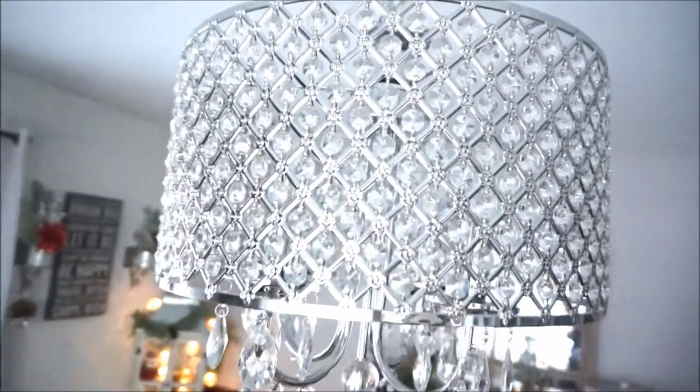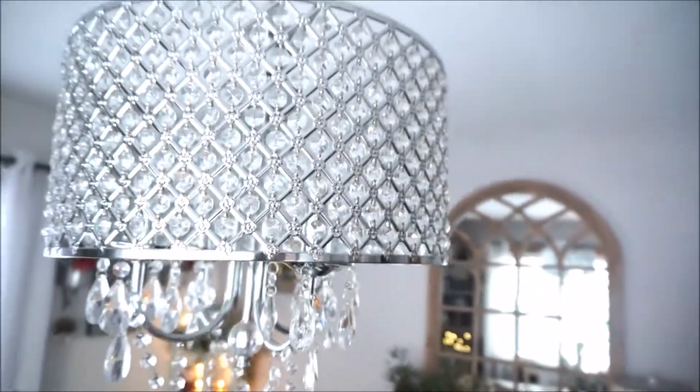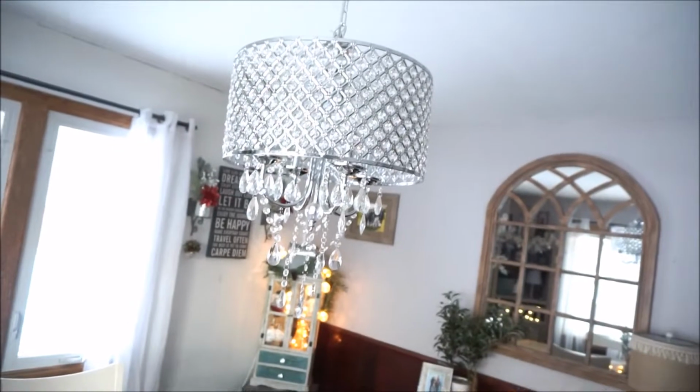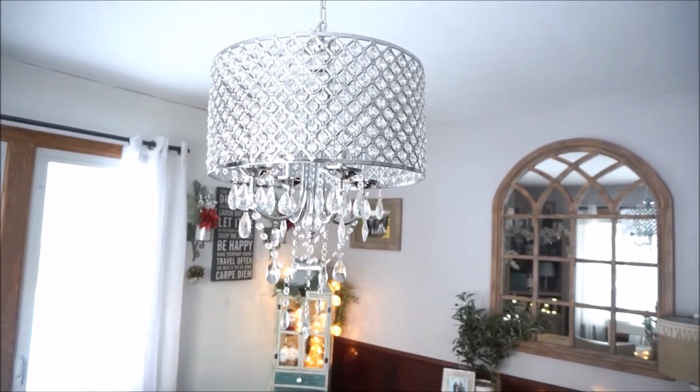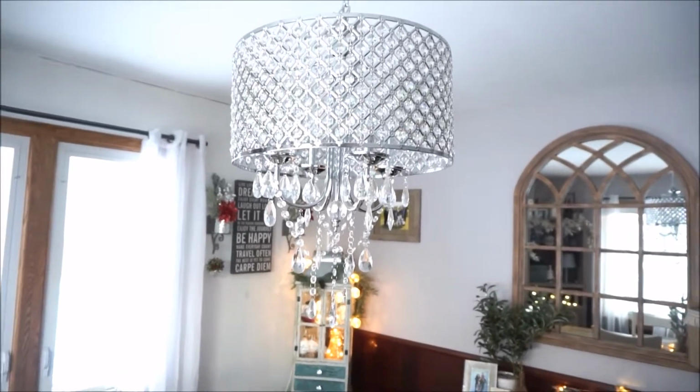It is extremely sparkly in person. You're definitely not getting the full effect of its glory and beauty, but it came from Overstock. It was a really great price. I think Overstock has the best prices when it comes to chandeliers.